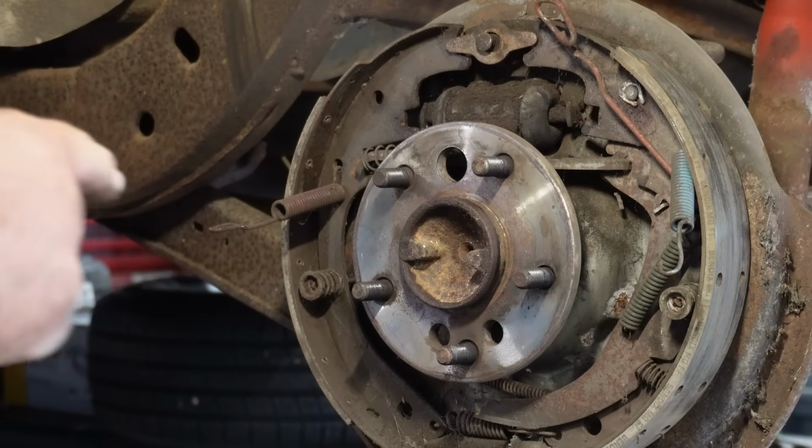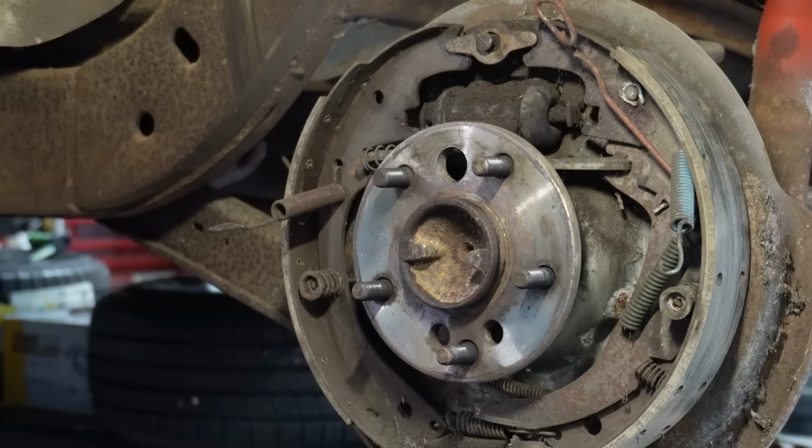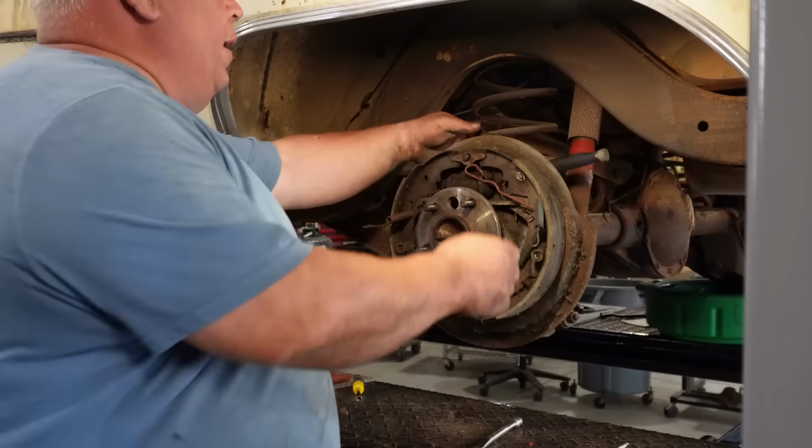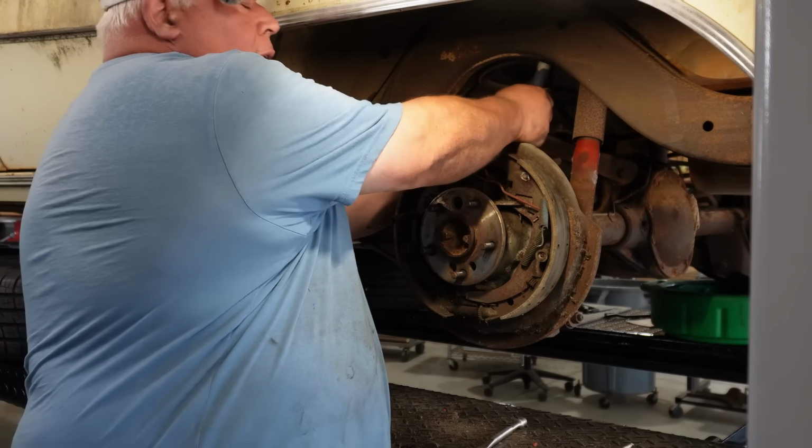So let me hop back there. I'm gonna pop the rear line off and the 2 bolts, and then we'll pop this wheel cylinder out and change it. All right, I got the line loose at the back. I didn't take it all the way out just yet. Kind of want to get a little wiggle room.